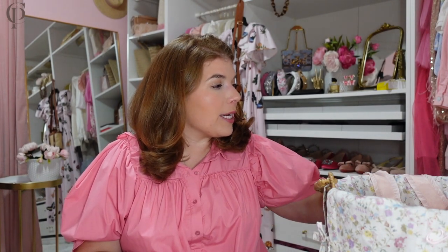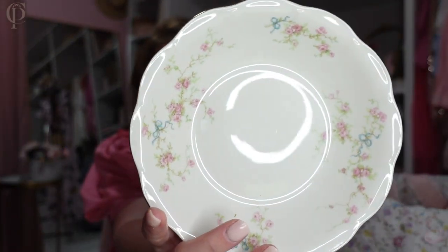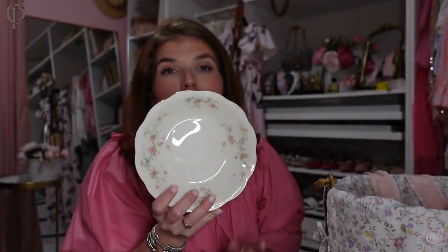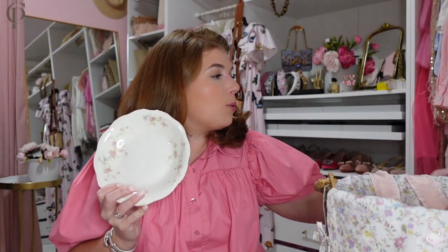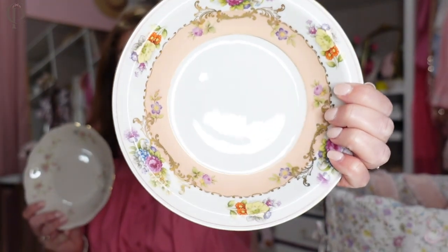So some of the little breakdowns, I wanted to show a little more of the detail of some of the plates. I think they are just so divine and gorgeous. I just went ahead and pulled two of the bowls out and also two of the plates to give you a little close-up of them. So I did request 6 bowls and 6 plates from the delegate dish.